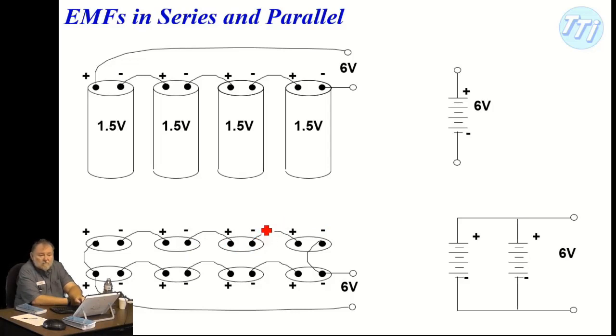Higher, it's doubled. Okay. Same thing. If I break this wire here, what's the voltage out here? 0. If I break this wire here, what's the voltage out here? 6 volts. Okay. So if you're doing circuitry and circuitry analysis, you need to understand that.